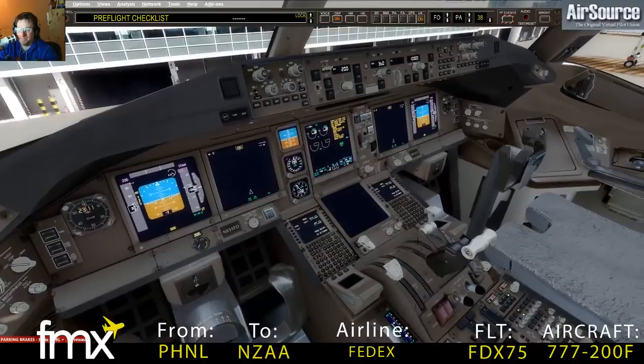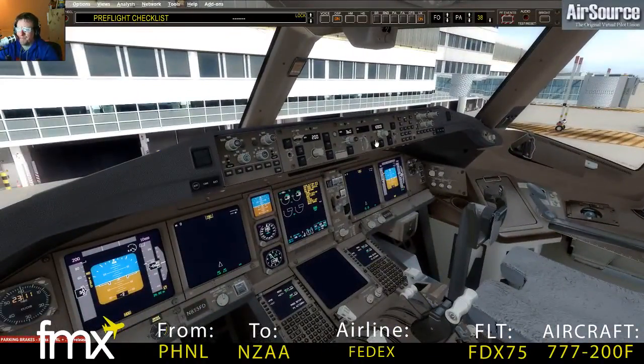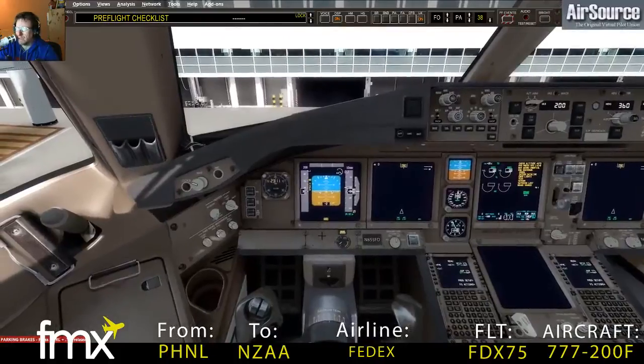It's PMDG, their latest aircraft. Very happy with it. You can see FS2CREW here at the top. 38 minutes to the off. I've done nothing. The first officer's gone for his walk around, and I've just been setting the flight up, really, doing not much else. I've already prepared the flight today.